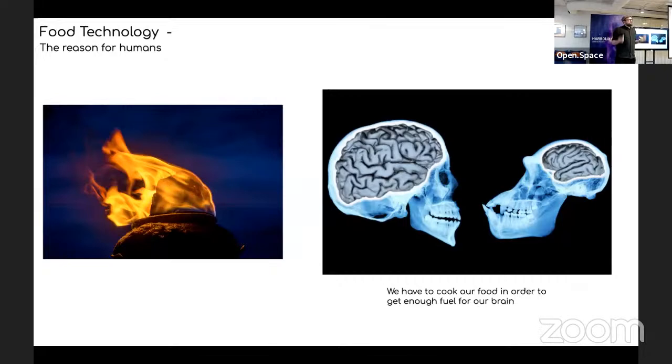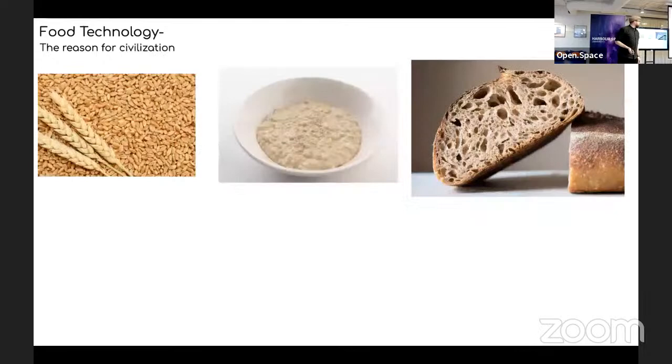So food technology actually predates humans. Before we knew how to do fire, we were not humans. After they invented fire, Australopithecus becomes humans. So without food technology, there is no people. There are no people, I should say.